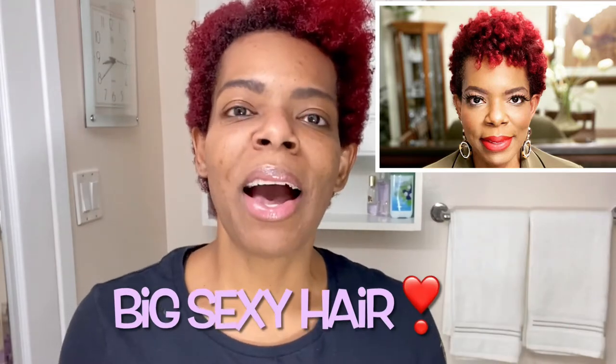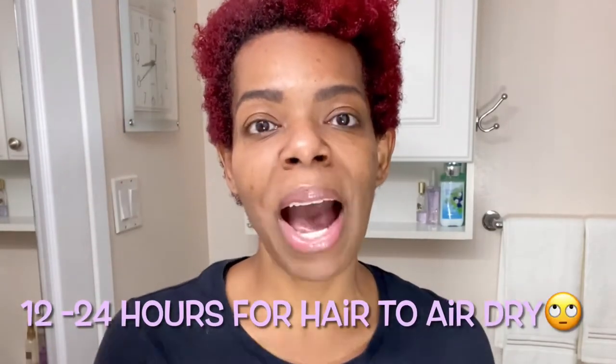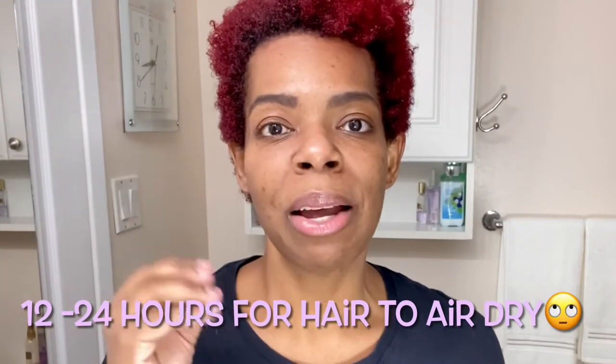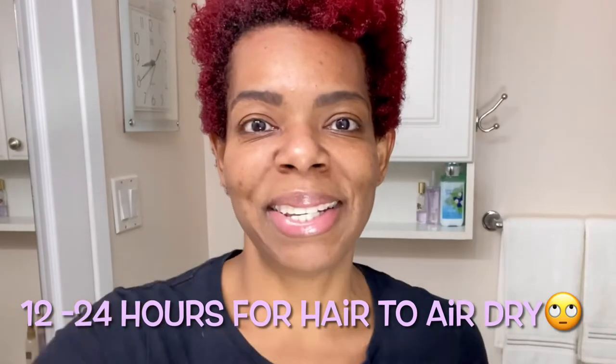So I'm going to do the style. I want to get ringlet curls and I'm going to use this rod to do it, but I'm not going to blow dry my hair. I'm going to do it from wet, and of course I have to wait a good 12 hours, make sure it's thoroughly dry, like very dry, before unraveling these. So watch as I put these in.